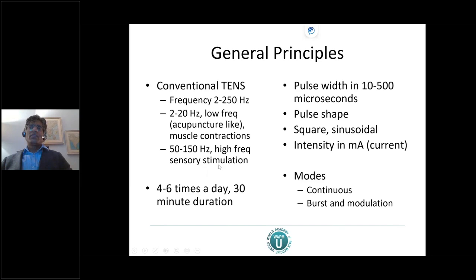Now, these pulses or these frequencies can be modulated. Some of the things that can be modulated are the pulse width, or the time that a patient feels that pulse. In general, we have thought in peripheral nerve stimulation that low pulses may preferentially activate A beta fast-acting fibers, and as the pulse width increases, there'll be more and more recruitment of various neurons.